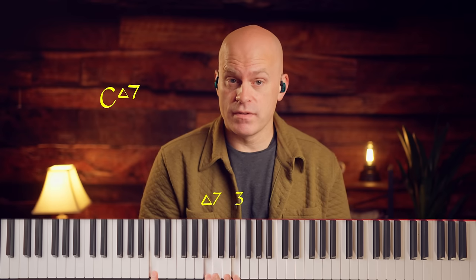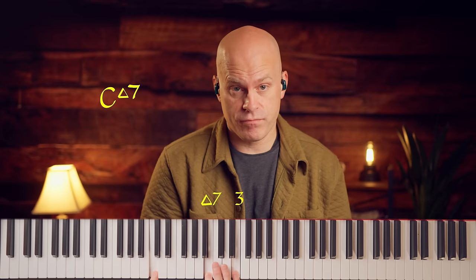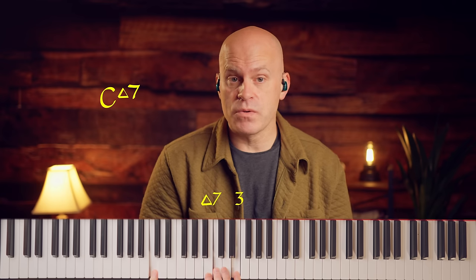So what I would do, well, let me do this first. Now to get the inversion, the 3rd's on the top. There's your root. A half step below the root. 1, 7, 3. See? 1, 2, 3. There's your root. The 7th is a half step down.